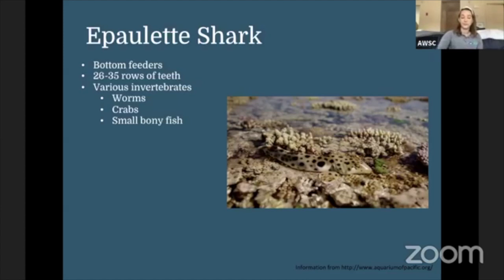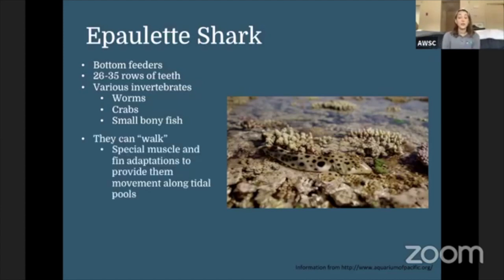Now the Epaulette shark is also really cool. I wanted to share because this species can walk. Now, if anyone has seen a video of the Epaulette shark, I think it's in Blue Planet where David Attenborough does this huge, awesome description of how these sharks walk. And there's a great video of that. And I highly encourage you all after this lesson to watch that video.